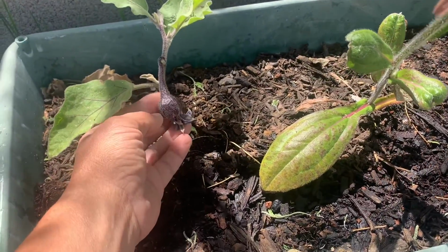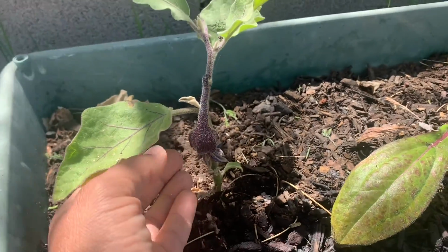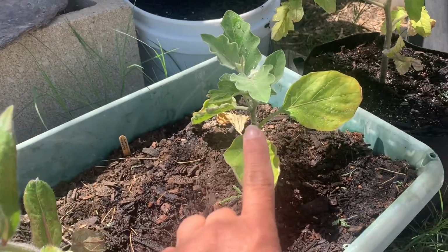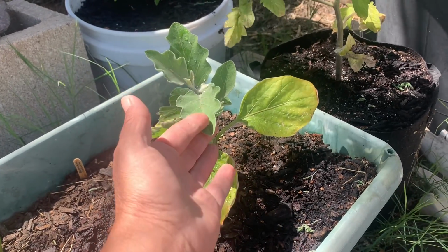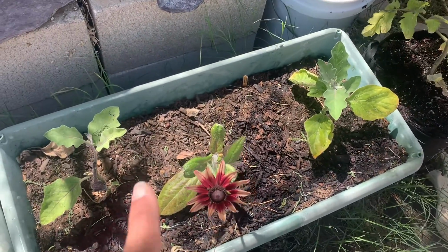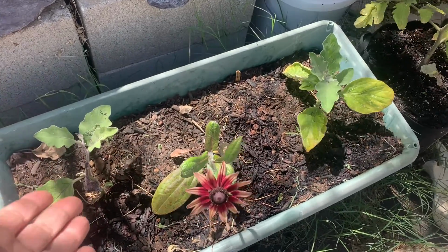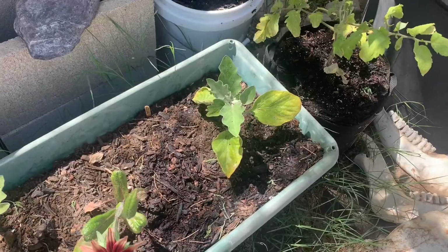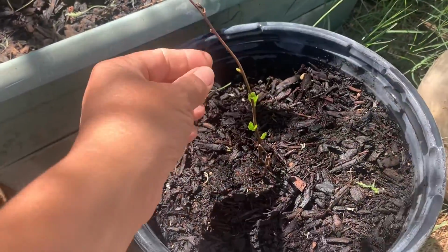But if you take a peek here, look at the little baby eggplant. And I did mention in my last video how when I planted them, I snipped the flowers off of this eggplant so that it would put more of the energy into the plant while it was growing. And you can just see the difference when you do that. This one definitely doesn't look as healthy because it's already putting energy into producing. So this one here is looking much healthier, although it's got a little bit of yellowing in the leaves, and I think I'm probably going to fertilize this bed pretty soon. This is a kiwi.